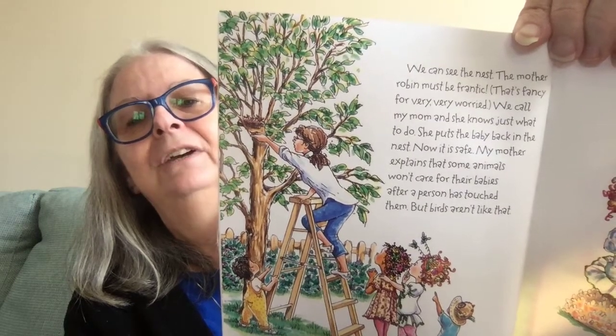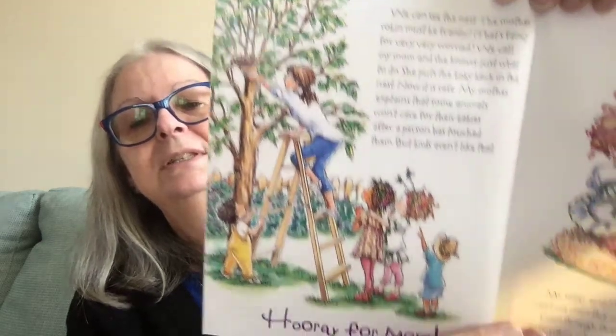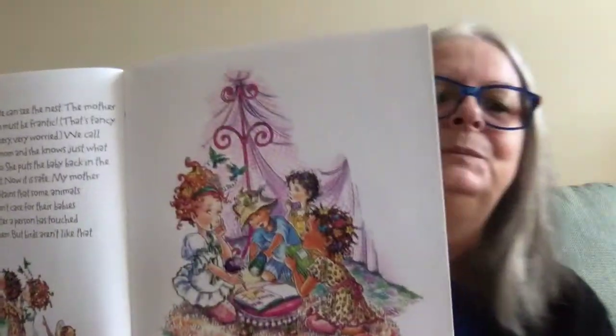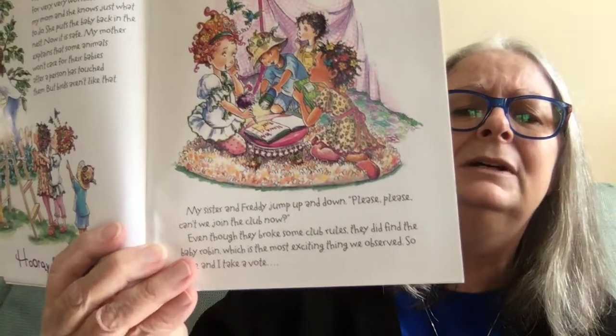Now it is safe. My mother explains that some animals won't care for their babies after a person has touched them, but birds aren't like that. Hooray for Mom! There she is, putting the baby back. My sister and Freddie jump up and down. Please, please, can we join the club now?